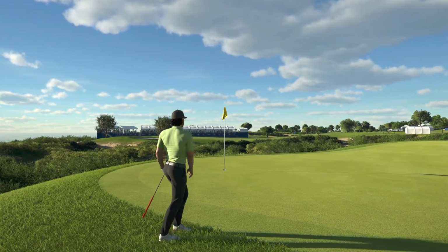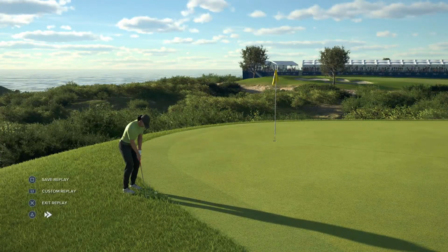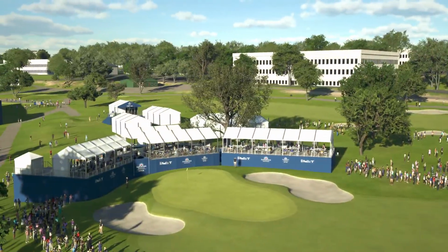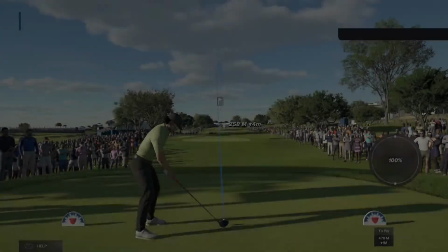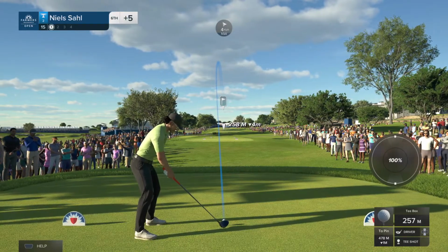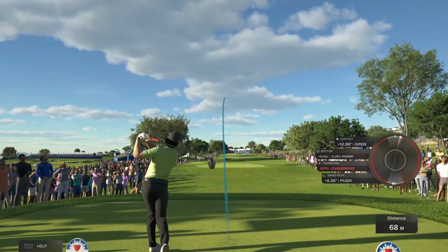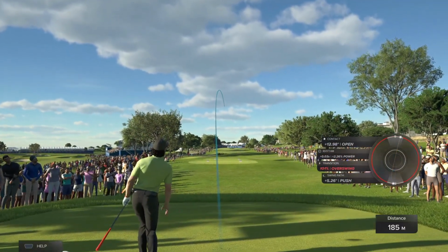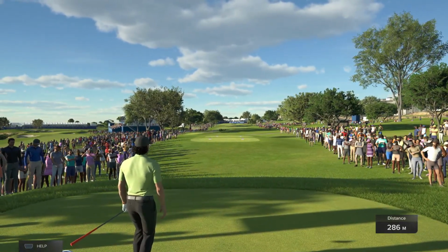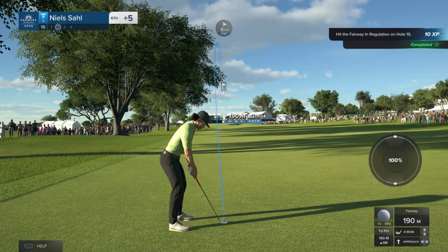This is buckets. Beautiful shot. And from the rough even, that was outstanding. And he's moving down to 5 over for the event. Moving down the leaderboard, Luke, never a good thing. Oh, seems to have got a big piece of that one. Striped. Playing from around 210 yards here.